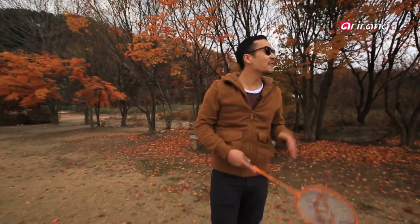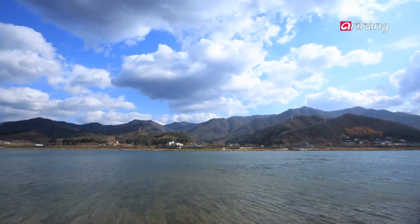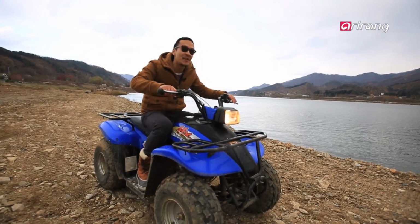Man, I haven't played badminton in forever. Forgot how fun it is. All right, so two of my favorite things, ATVs and being out by the water together at last. Let's go.